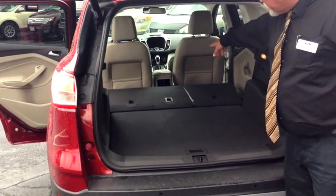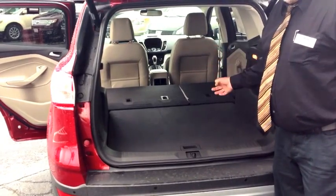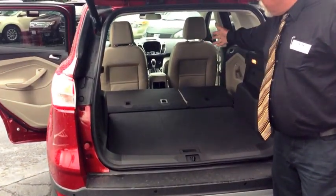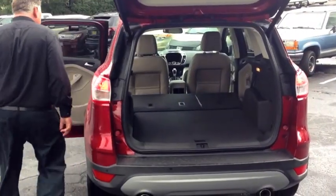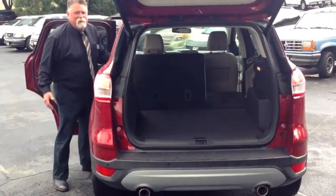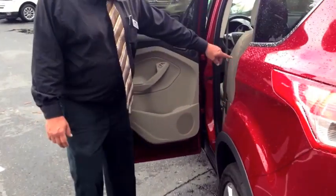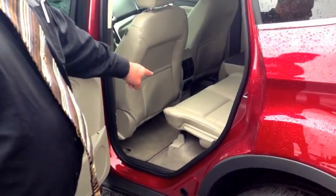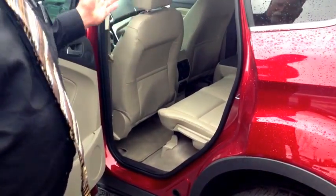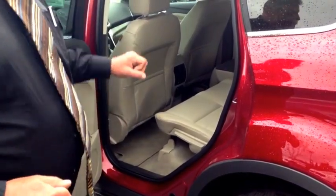Also, notice in the center stack there, we now have vents for the second row passengers, another innovation over the old Escapes. You've got heating and air conditioning coming back to the second row. Another nice thing, if you'll come over this way, let me show you this. Down below those vents, there's an actual 120-volt outlet. It's 150 watts of 120 power, so you want to plug in a laptop, you want to recharge your cell phone a lot quicker, well, you've got the power to do it.